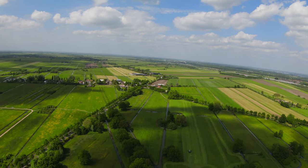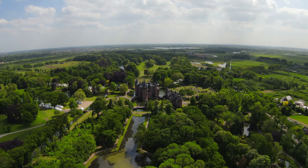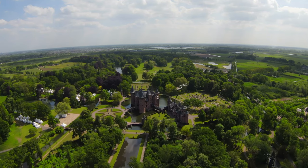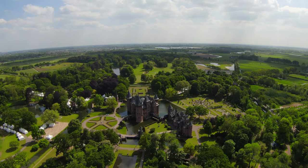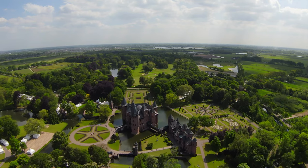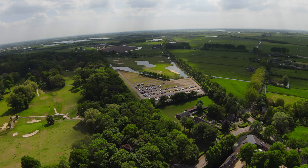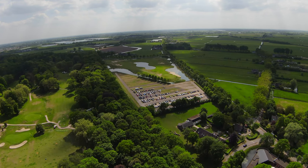So just outside of Utrecht is the beautiful Castle de Haar, which is surrounded by trees and is one of the most beautiful castles I've seen. The best way to get to the castle is by car, and there are plenty of parking spaces on site.